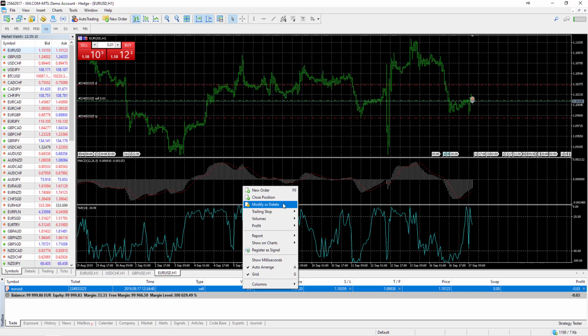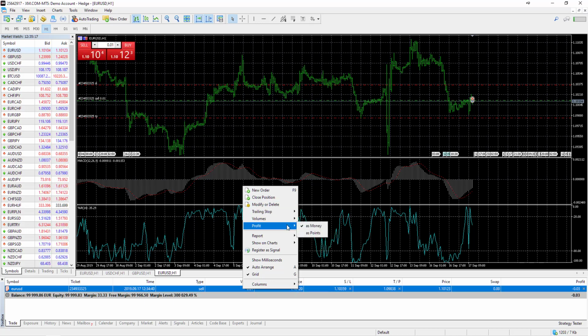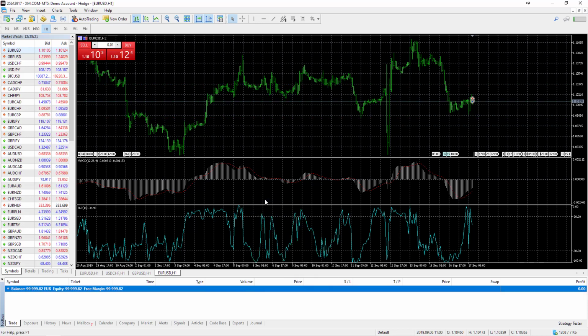So if we want to modify the stop loss or take profit levels or do a partial close, you can put a trailing stop loss on it here as well. So, lots of different functionalities here. In this instance, I'm just going to close that position.